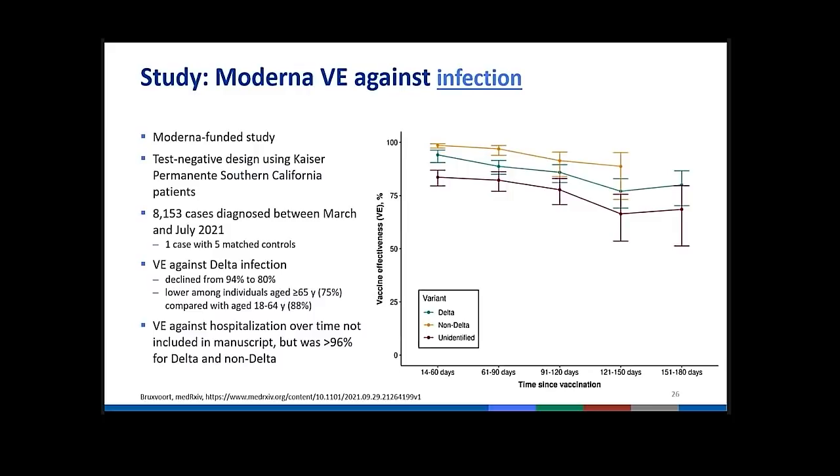Next slide. I will review one preprint study conducted in the United States which examined VE over time since vaccination. It was funded by Moderna and used a test-negative design with Kaiser Permanente Southern California patients. 8,153 cases were diagnosed between March and July 2021, each matched with 5 controls. The VE against infection with Delta, shown in green in the figure on the right, declined from 94% for those 14 to 16 days after the second dose, to 80% for those that were vaccinated 151 to 180 days after the second dose. VE in individuals aged 65 or older at 75% was lower compared with the VE in younger persons at 88%.